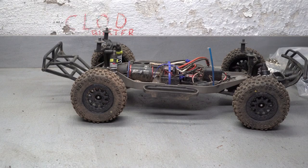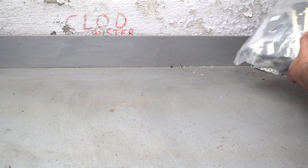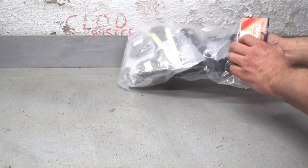There was nothing wrong with the stock chassis. It was in good shape, no cracks, not much damage underneath, but it's kind of old. Now they make an LCG, or low center of gravity, chassis. So that's the way I definitely knew I was going to go right from the beginning. It comes as a kit like this, right from Traxxas. Everything you need, all the hardware, all the parts and pieces. Chassis was gray.